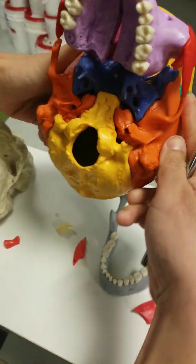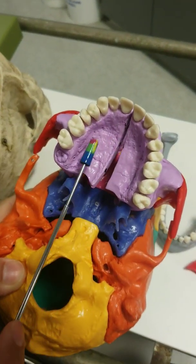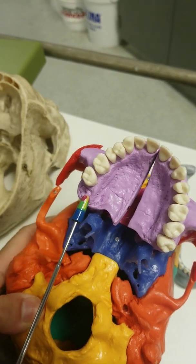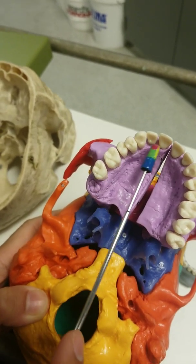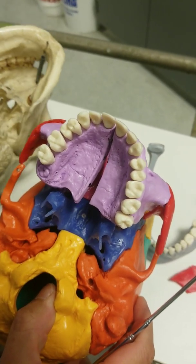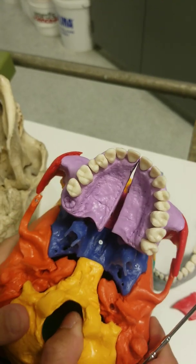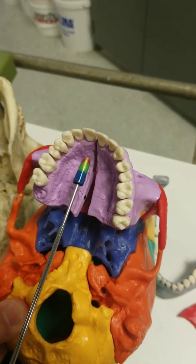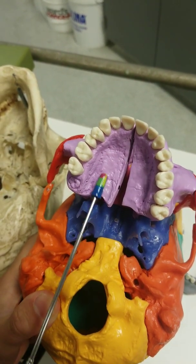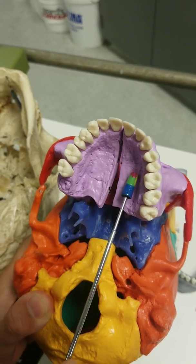Looking at the underside of our skull, we can still see our maxilla, and you can see that the maxilla have these alveolar sockets. These are gomphosis joints for the teeth. So that's another important function of the maxilla. It has sockets for the teeth. But you'll also notice that it's forming the roof of your mouth. The hard roof of your mouth is called the hard palate. So most of the hard palate is your maxilla on either side.